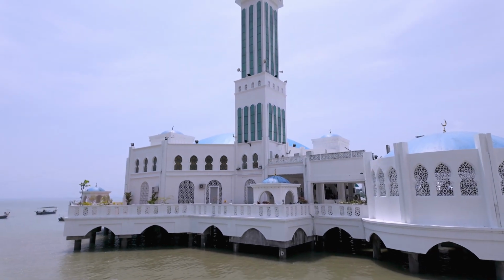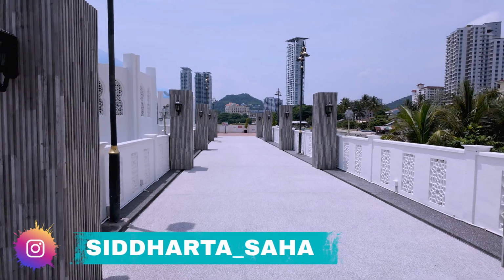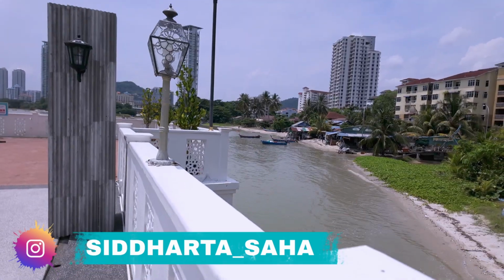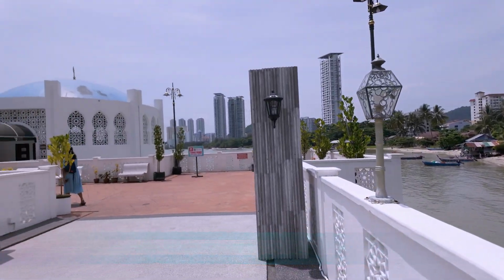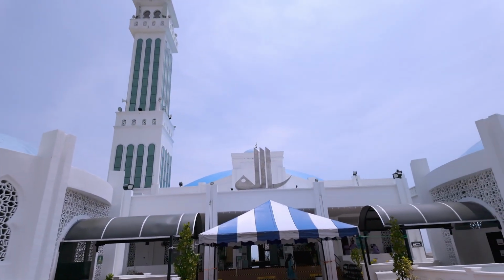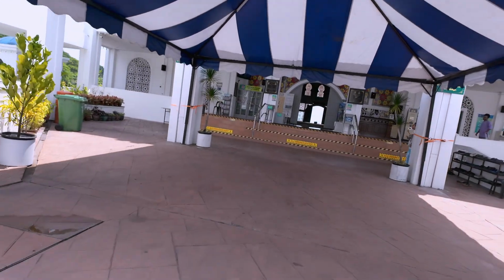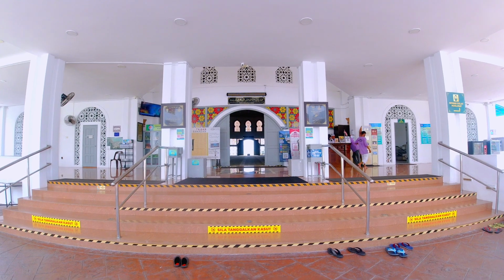Along the shores of Tanjung Bunga, the Floating Mosque of Penang is a breathtaking landmark that blends Islamic architecture with the beauty of the sea. Officially known as Masjid Terapung Pulau Pinang, this mosque was built in 2005 to replace an older one which was damaged in the 2004 tsunami.